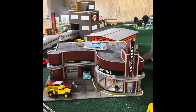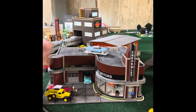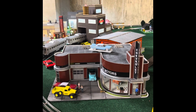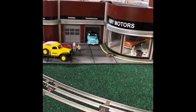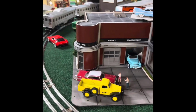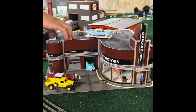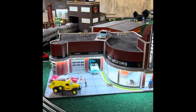All right, so I got it out of the package. I decided to put Chevy in there because we are actually a Chevy family. It looks pretty good. Typical for a Menards building. You've got the dog, of course. That comes on everyone. It's got pretty nice detail. Let's plug it in and see what the lights look like. That's pretty cool.